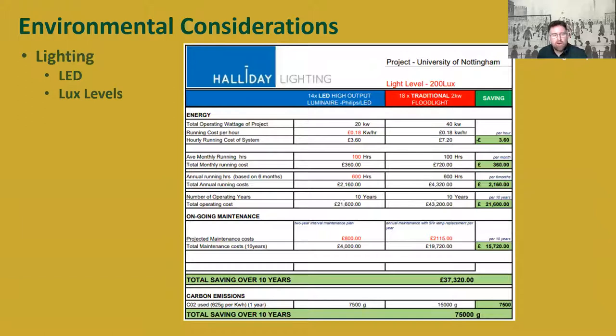Other elements around environmental considerations were around lighting. And again, this is where SIS were very good. We weren't having to deal with lots of different suppliers. We just dealt with SIS and they actually managed the whole project for us. But obviously we talked about the need to replace our old lighting system with LED lights. Part of that was around savings. And I've shared on the screen the financial savings that we calculated we can make on our lighting system. And also there's a reduction in carbon emissions as well, which again fitted with that environmental sustainability that we were trying to drive.